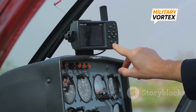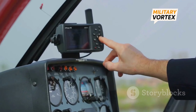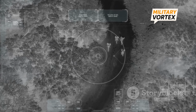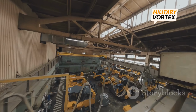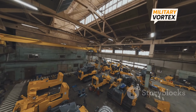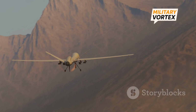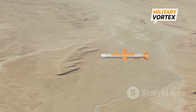For navigation, the Shaheed 136 primarily relies on GPS. It utilizes satellite navigation systems to guide it to pre-programmed targets. The production cost of a single Shaheed 136 unit is relatively low. Estimates place it between $20,000 and $50,000. This makes it an exceptionally cheap way to deliver a potent explosive payload.